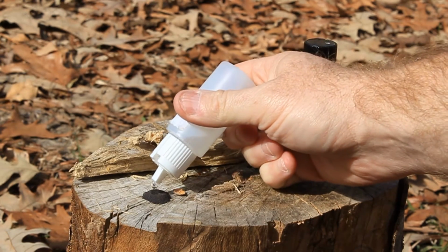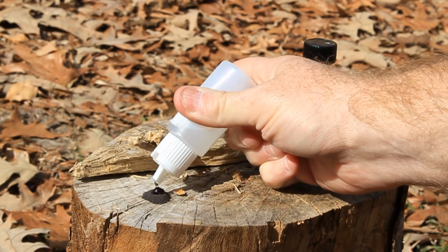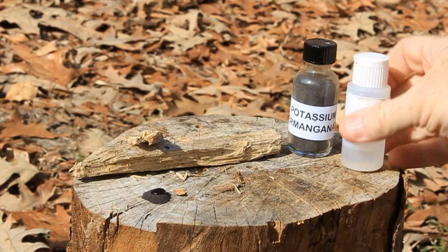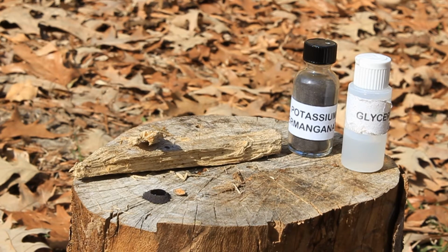Sometimes, depending on the type of potassium that you have and how strong your glycerin is, you'll get a real quick reaction, or you're going to get a very slow reaction. Potassium permanganate is a very strong oxidizer. So I'm just going to let that sit there and work in for a second. And again, depending on the strength of the materials that you have, this is either going to go off quickly or it's going to take about a minute or so to go off.